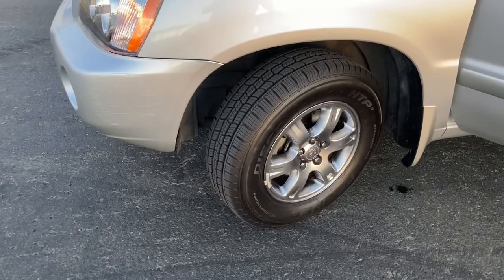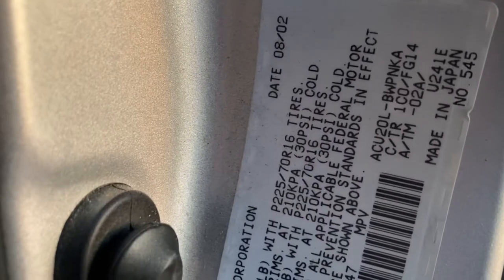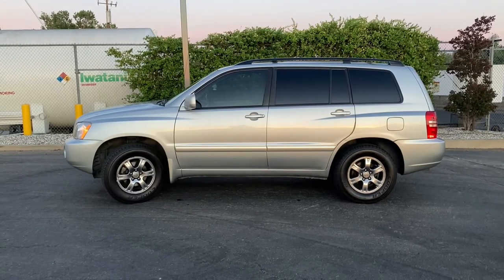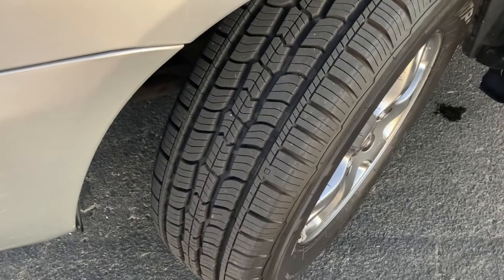And now that we've discussed how you can tell the age of your tires, I'm going to give you some helpful tips to get maximum life out of them. First, it is very necessary to keep them properly inflated. And in the case of my Highlander, it says right here, 30 PSI. Second, make sure you get them rotated every 5,000 miles. This way the tread on all four tires wears evenly.